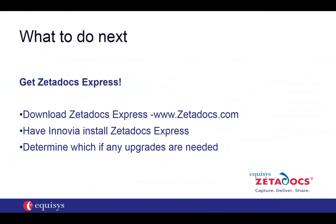So with that, I just wanted to focus on a couple of next steps. We recommend that you get Zetadocs Express. As I mentioned, it's available to customers that are running NAV 2009 and newer systems. Work with Innovia on having that installed.